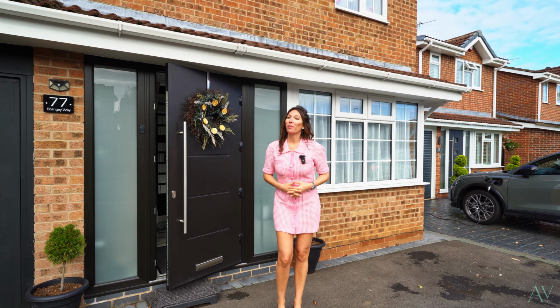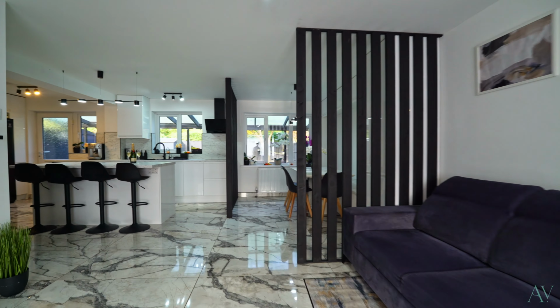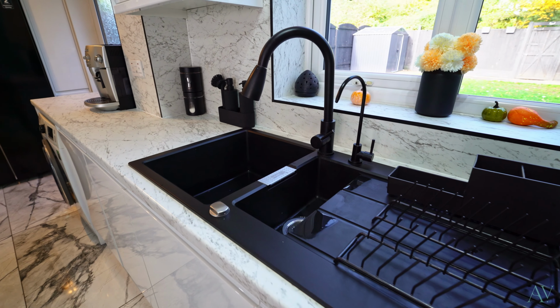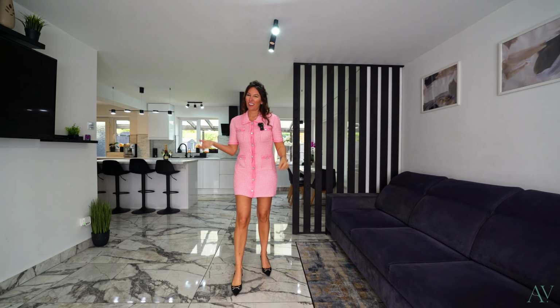Ladies and gentlemen, welcome to your new home, number 77 Bolingey Way. Now, how incredible is this open plan space? This is the heart of the home.